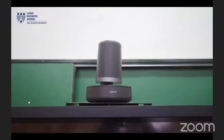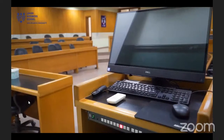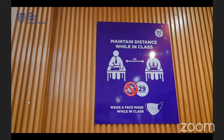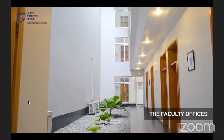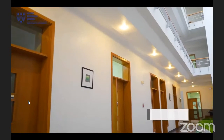Our ultra-modern classrooms are equipped with the best facilities to accommodate traditional and hybrid learning for our MBA, DBA, and executive programs. The classrooms are Wi-Fi enabled, just as the rest of the school. The layout of the classrooms currently complies with COVID-19 regulations.